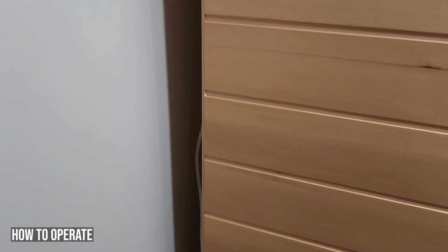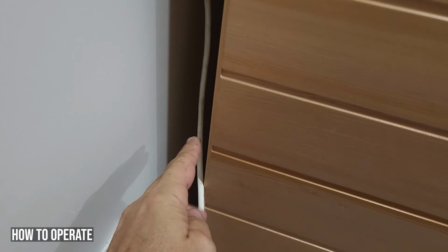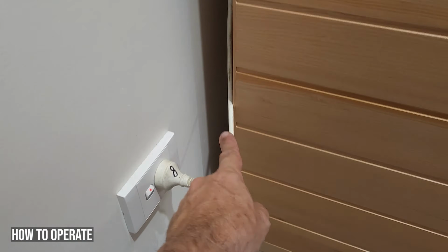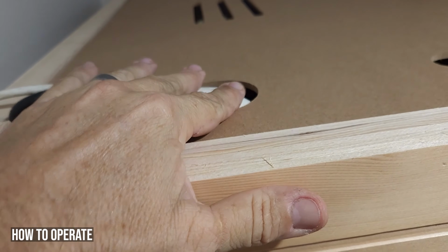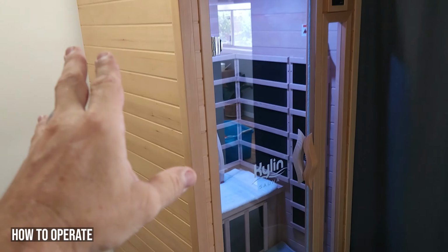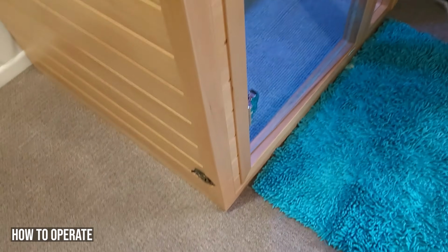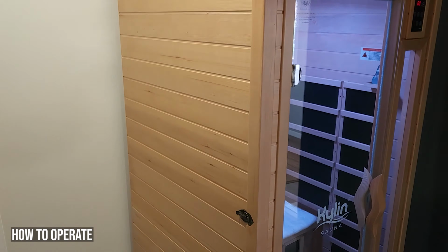Now, one downside for me is that the cable that it comes with is a little bit short, and it just went to about here. We have a power plug here, so it wasn't quite long enough to reach the power plug. So we have an extension cable, and I've just run it all the way to the top there and neatly tucked it away. And that is perfectly fine. One of the benefits of this smaller style of infrared sauna is that it's easy to shift around. I'm just holding it up here and I can lift it up, not a problem if I have to move it out or back, whatever the case may be.